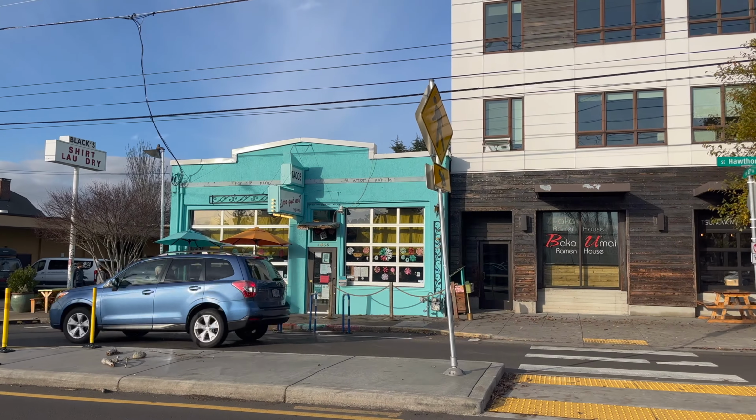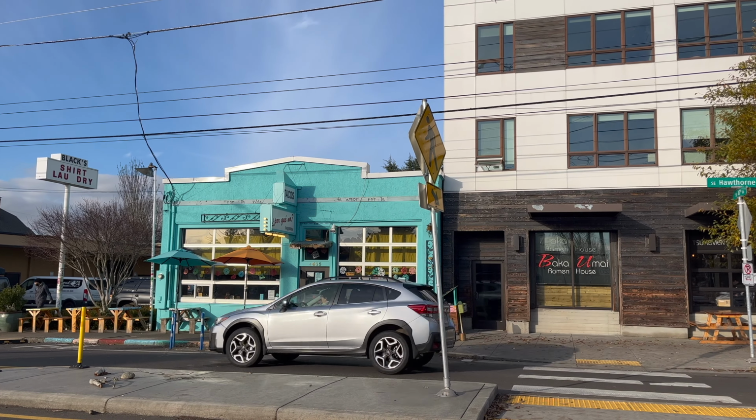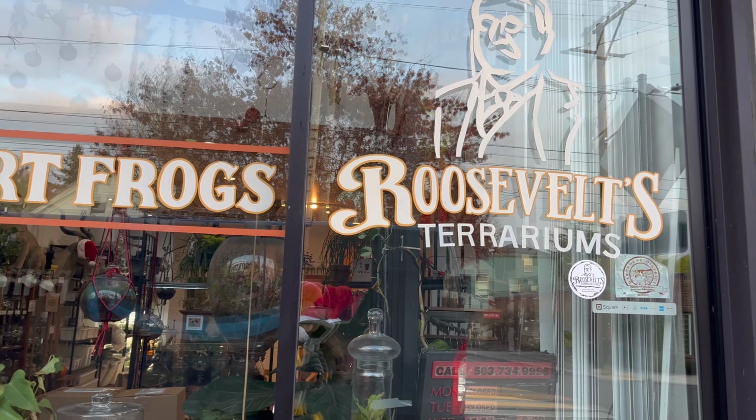Just down the street at 47th, you'll find the popular Mexican restaurant Quirky. And at 44th, the quintessentially quirky terrarium shop.